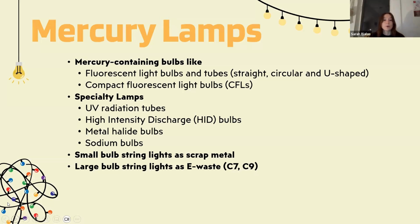And then moving on, we have mercury lamps. So this is any mercury containing bulbs like fluorescent light bulbs and tubes, or compact fluorescent light bulbs like CFLs, or other specialty lamps. If you are unsure of how to dispose of the light bulb at all, you can always contact us and we can make sure that you're disposing of it safely and properly.